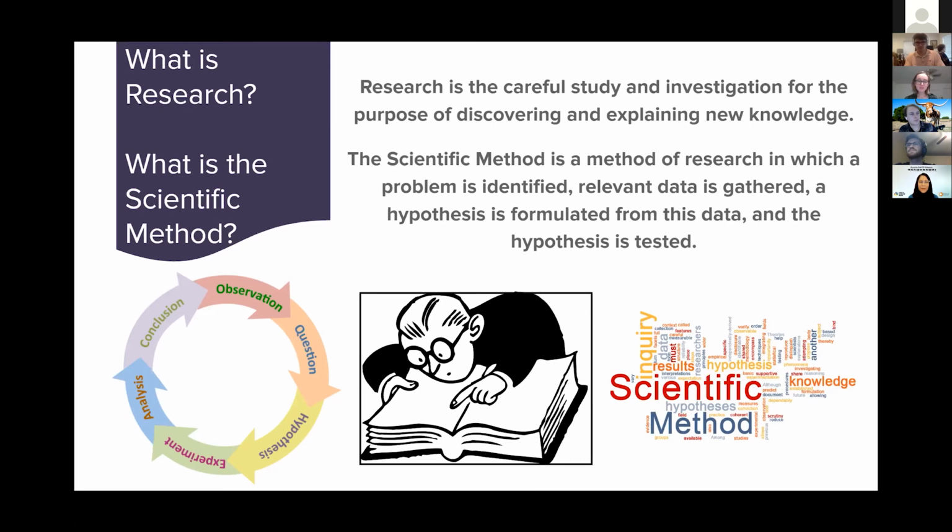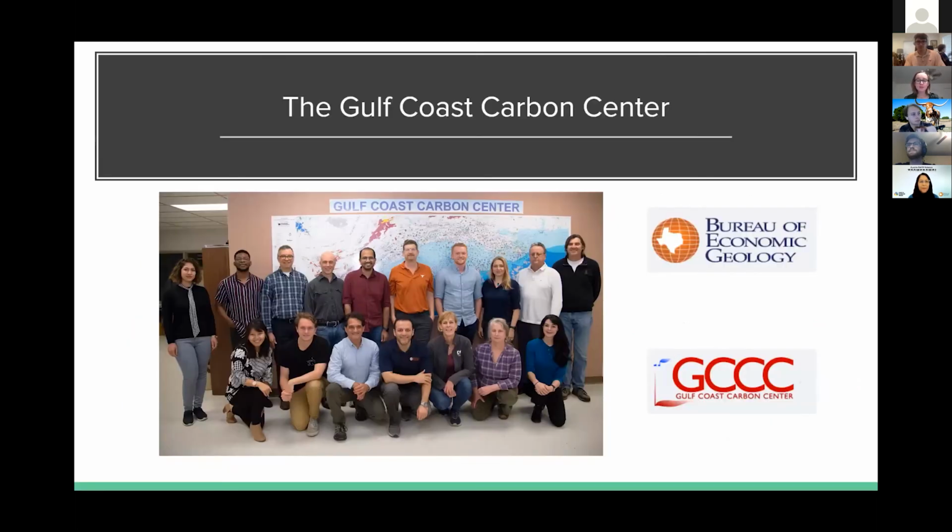Basically, that is what we do at the Gulf Coast Carbon Center. We do research and we use the scientific method. This is our group. These people study a lot of different things. Some people study more chemistry topics. Some people study where to put CO2, like Meliana was talking about. Some people research fluid flow, so you can see how compressed CO2 moves underground. Really, so many different topics.